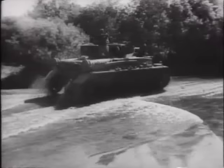Since the occupation, France had been employed by the Germans to rest and re-equip battered divisions from Russia. Seen here are brand new Panzer IV Gs issued to the 1st SS Division Leibstandarte Adolf Hitler.